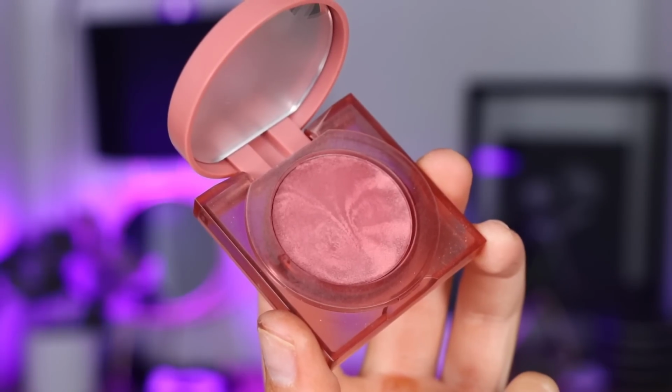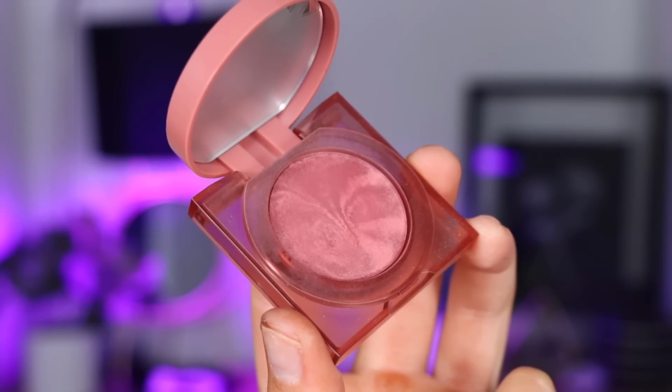I have a bronzer and a blush. Let's start with the blush because it's not a favorite, but when I used it today, I was like, ooh, this is really, really pretty. I want to use this more. Like this blush is pretty pigmented. The shade I have is Berry Juicy, but I love how it looks on my cheeks right now.